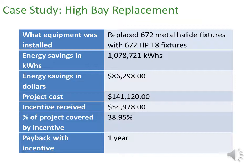$86,298 annually. The project cost was $141,120, and the business received an incentive amount of $54,978. Therefore, the ActOnEnergy incentive covered 39% of the project and reduced the project payback to 1 year. Next, we'll talk about next steps.